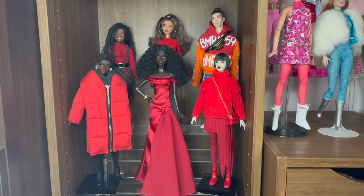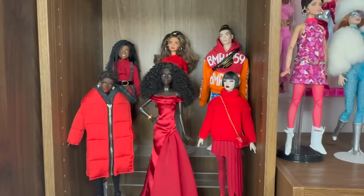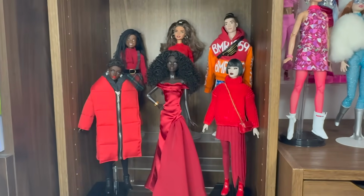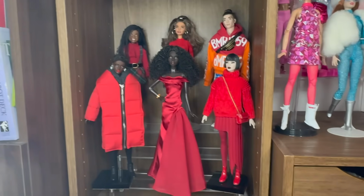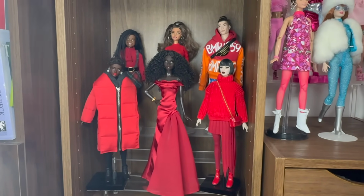On to the next shelf here. It's just a thin little guy I got from IKEA that I thought would be economical space-wise, but it ended up not being. It's fine, no worries. But this shelf has a bunch of dolls that either came in red or I put into red because I thought it would be nice to have a shelf that matched all in color.